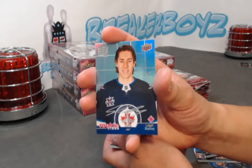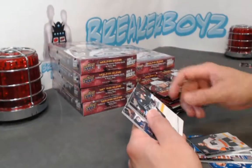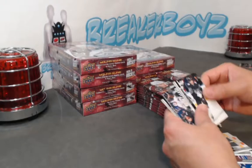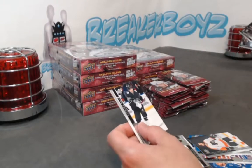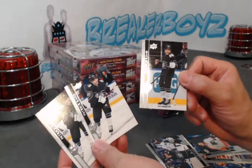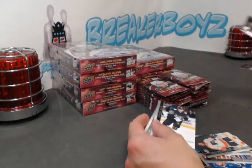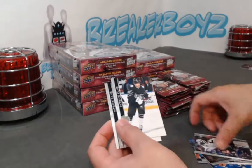All right, rookie class of Logan Stanley. Special effects. All right, Patty Kane. I figured out which one is the variation. So, again, these are just regular base, so they're not going out. Patty Kane variation from the other pack.